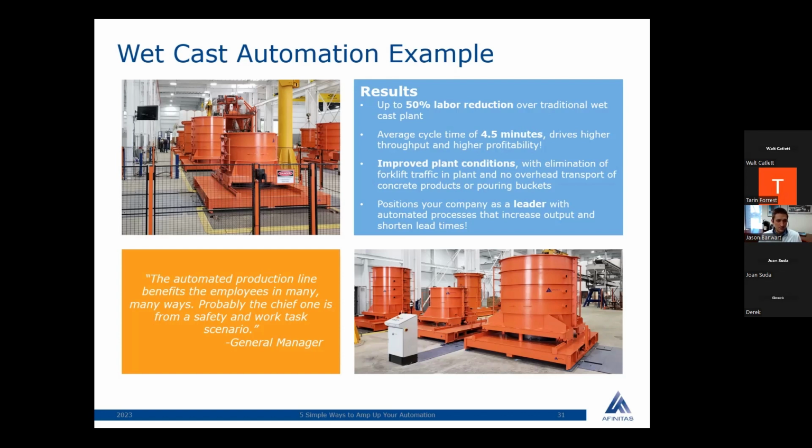And then really, positions your company as a leader with the ability to increase your output and shorten your lead times with automated processes. And as we think of some of the competitive products to concrete out there, a lot of those products are highly automated. So as an industry, I really feel like we need to continually have in mind, how can we drive automation forward to remain competitive with products outside of concrete that we often find ourselves as producers competing against.